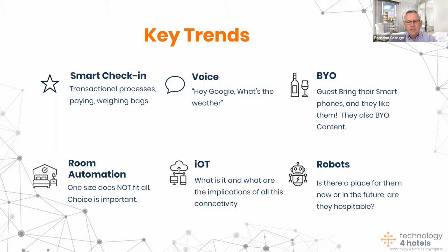So in closing, technology should be used to enhance the guest experience, to make things better, cheaper and faster. Don't forget, people are unique, situations are different and emotions come into play. So providing choice is the answer.